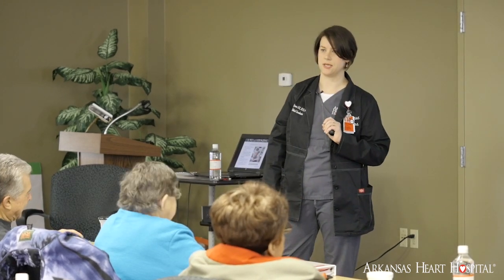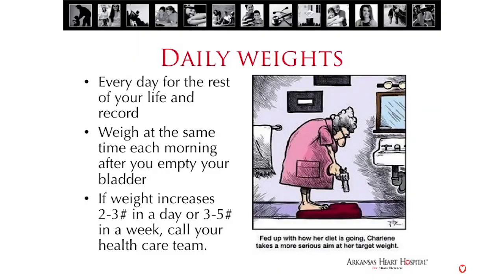So the first thing we're going to talk about is you need to weigh yourself every day for the rest of your life if you have heart failure, okay? First thing in the morning, empty your bladder and get on that scale, okay? And do not weigh yourself again at 6 p.m. and then be alarmed that you gained 4 pounds. Everyone gains weight throughout the day, so we're only going to compare morning weights to morning weights, okay?